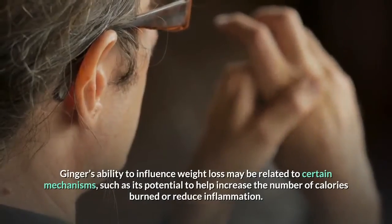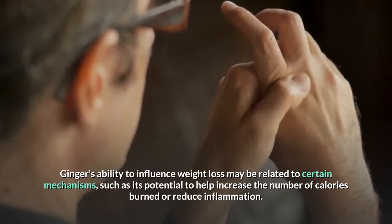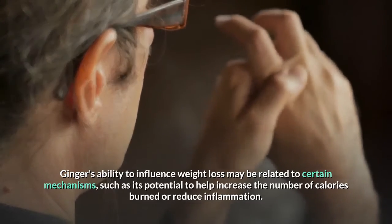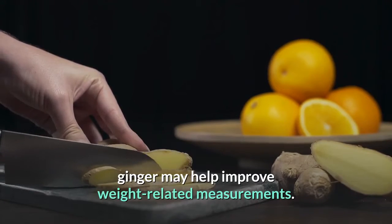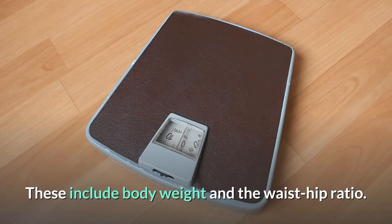Ginger's ability to influence weight loss may be related to certain mechanisms, such as its potential to help increase the number of calories burned or reduce inflammation. Summary: according to studies in animals and humans, ginger may help improve weight-related measurements. These include body weight and the waist-hip ratio.